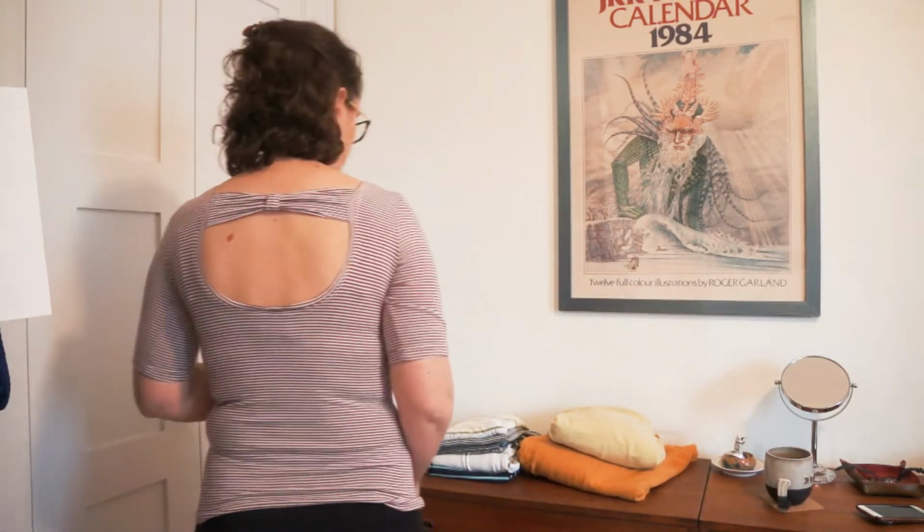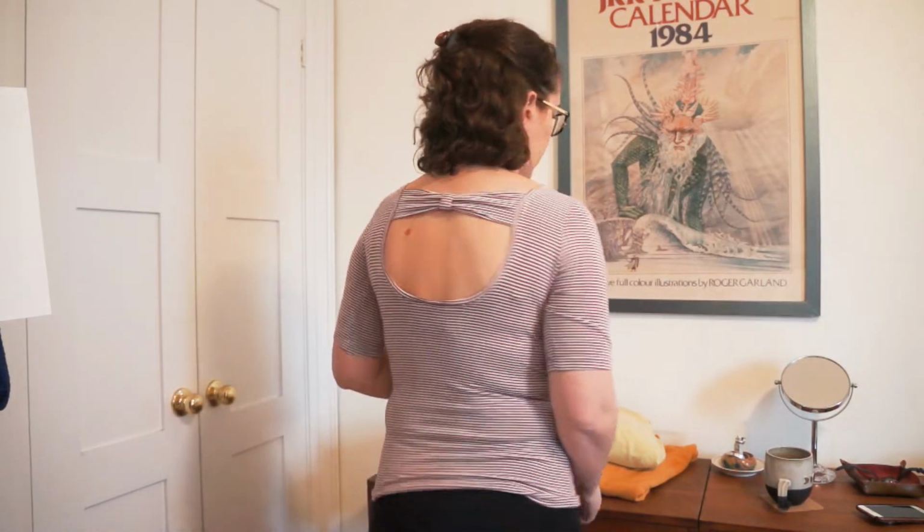So this is the Nettie bodysuit pattern by Closet Core. As you can see, not a bodysuit. I chopped it off at the bottom to make it into a t-shirt. I did the scoop back, and then I did this little bow thing, which was a tutorial I found on Tilly Button's website. It's really cute.